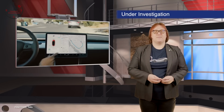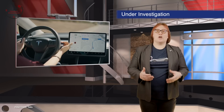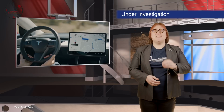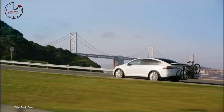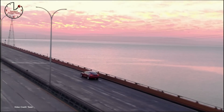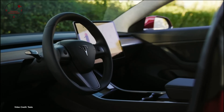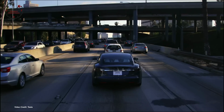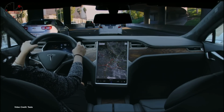The US National Highway Traffic Safety Administration has announced it is opening a formal investigation into unexpected brake activation by Tesla's Autopilot system. The phenomenon, known colloquially as phantom braking, occurs while cars are operating in autopilot mode and automatically apply the brakes when there's no reason to do so, something that's not only unpleasant for occupants of the vehicle, but also potentially dangerous to other road users.